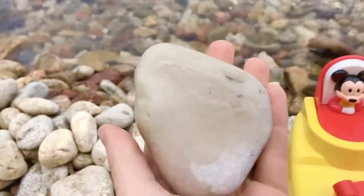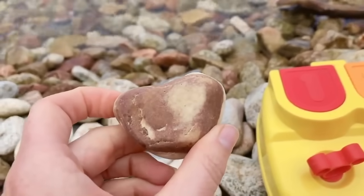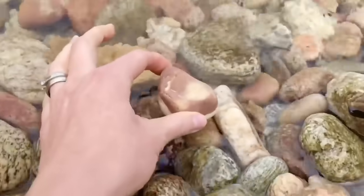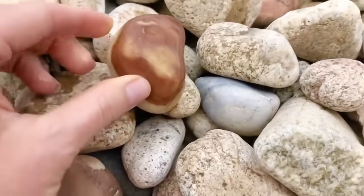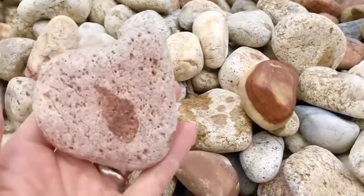Look at this smooth rock. I love collecting rocks. Did you know that rocks are brighter when they're wet? See, it's almost like color changing. Look at how vibrant that red is once it gets wet. It's like a polished rock. That's why polished rocks are so much more colorful.